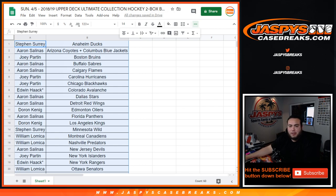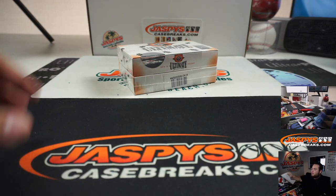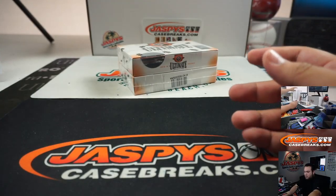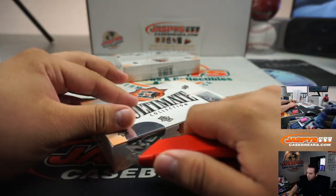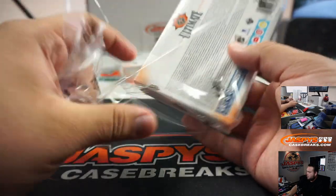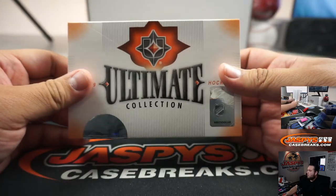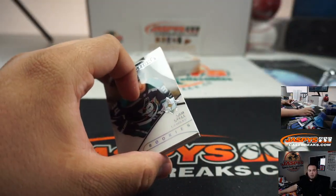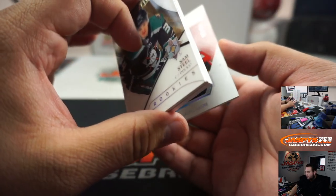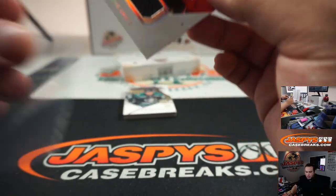Okay, guys, the solid pack is the last one that sells at the mixer. Last two boxes here. And here's everybody in the break. Maxime Lajoie, $3.99, Ottawa Senators. It's going to William.